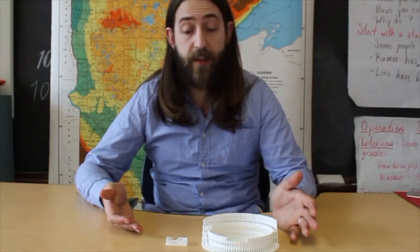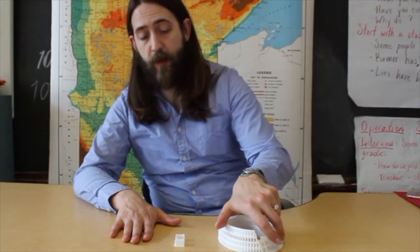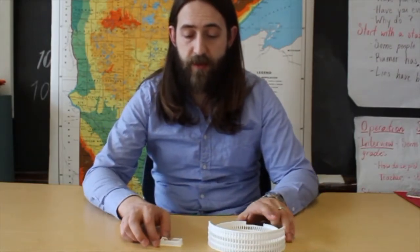I was amazed to find that the Parthenon is dwarfed in comparison to the Colosseum. Now, the Parthenon is about 45 feet tall, and the Colosseum is about 157 feet tall. And you can see, it's just a very notable difference.